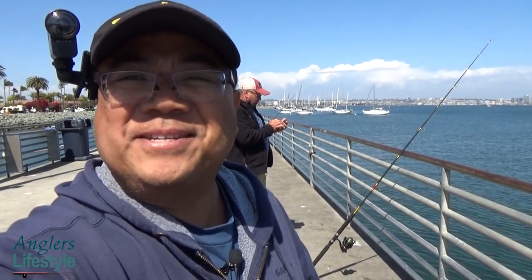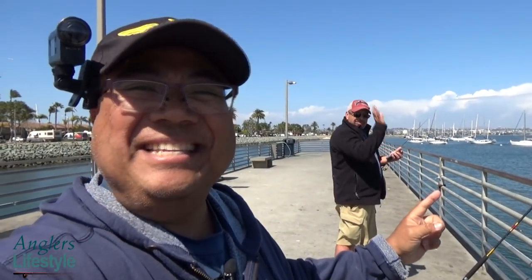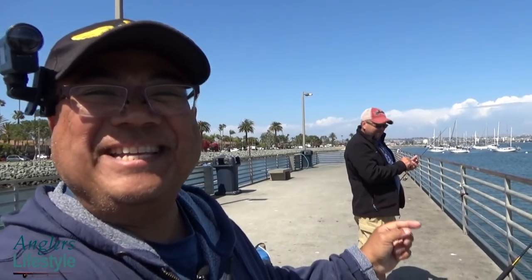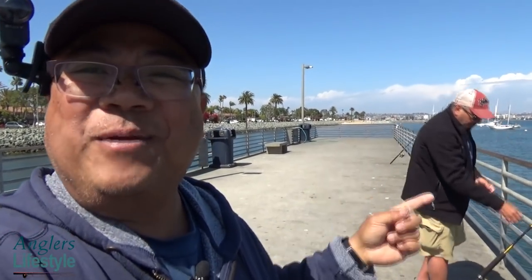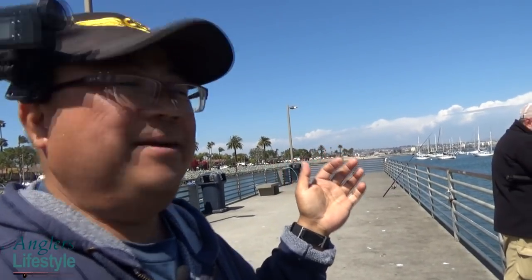Okay, guys, so we've been fishing the pier for about three to four hours now. And thus far, my friend Dave right here, he's the one that's been catching the fish. He's caught about five mackerels now. We're all using a squid, but the difference is he's rigged for a Carolina rig. That's an egg sinker, the sliding sinker, with about a four-foot leader. And Janet and I have been set up for a drop shot with two hooks.